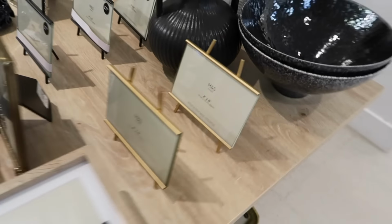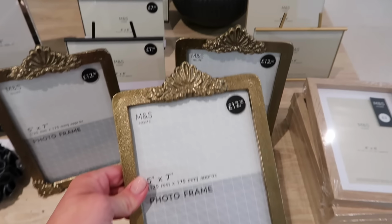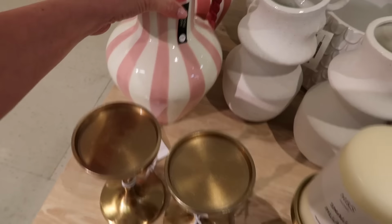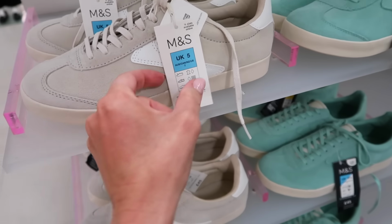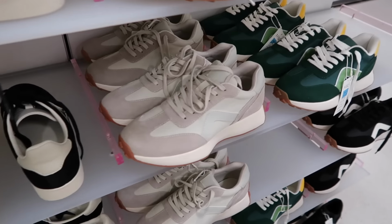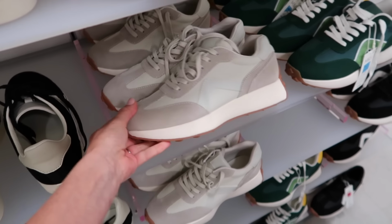They've also got some really nice little photo frames. I like these vintagey style ones. And I even like the pink stripy one as well. I feel like these are a bit of a dupe for the Adidas Sambas, like a suede trainer. They are £45. They've got the green as well, but obviously I like the beige. And then these ones look like a bit of a dupe for New Balance, don't they? They are £45 as well.